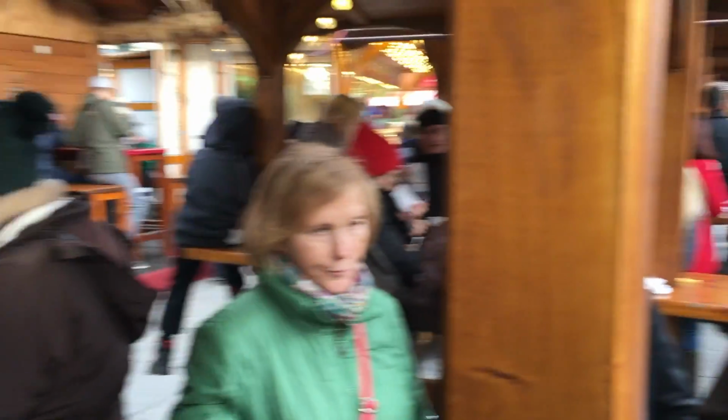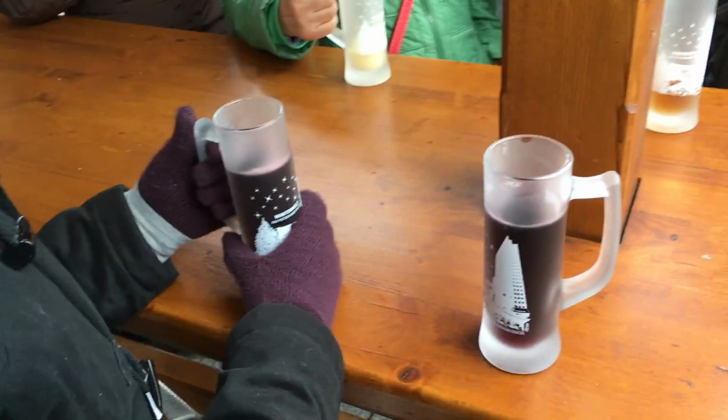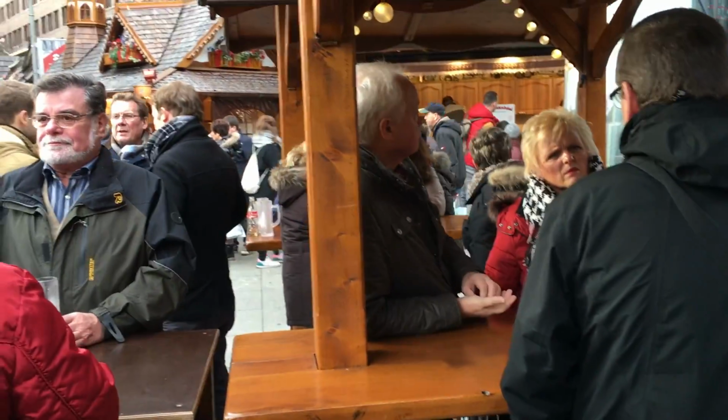Around the corner, and now we're in a little chalet area drinking localised glühwein with everybody else. That's what we do for lunch. It's the only way to stay warm.